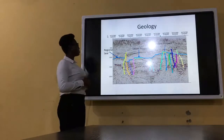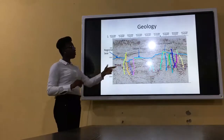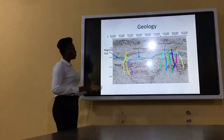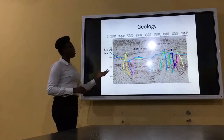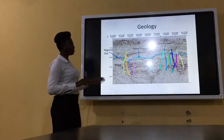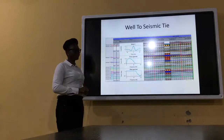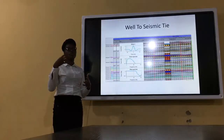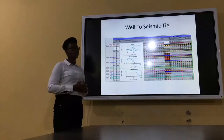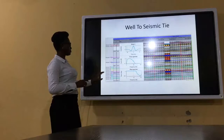So we did interpretation of the geology. We marked out the regional seal across, and also we identified the numerous faults. We picked the major faults crisscrossing the area, the growth faults, and also we identified 2 prospects based on the direct hydrocarbon indicators. We also attempted a well to seismic tie. Even though the wells were not within the seismic survey, we used the closest well to the seismic survey to do a well to seismic tie, and it correlates quite nicely.